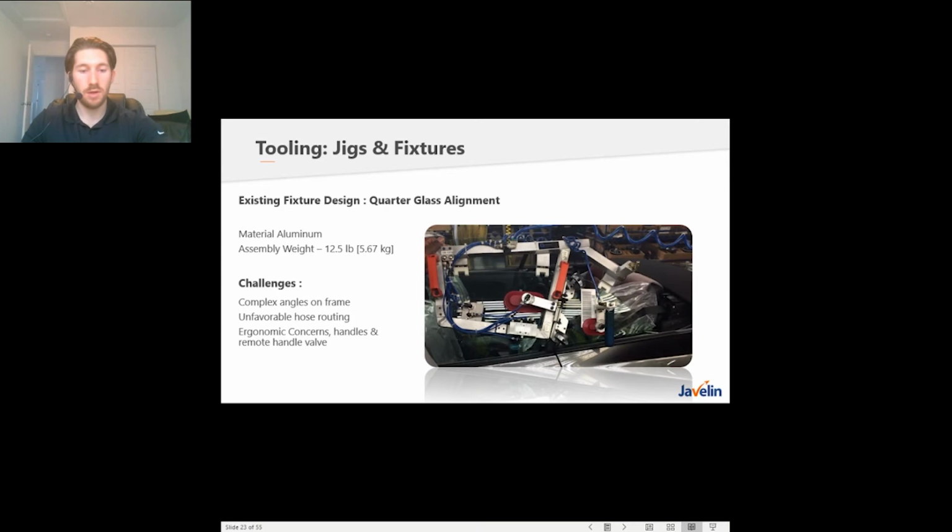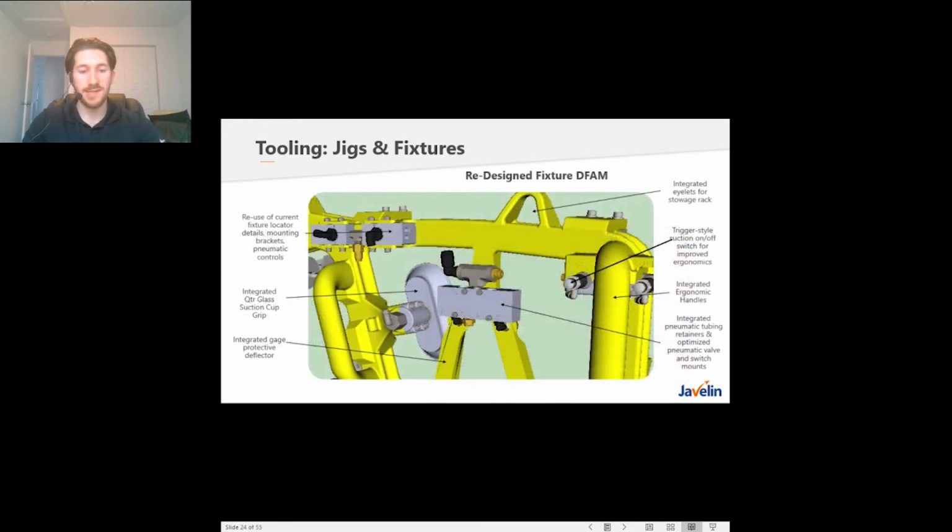So just to share an example, this is a very complicated build for the tooling shop and requires special capabilities such as an aluminum welder, complex angle cuts, and accurate locating over multiple assembled and welded pieces. So they were facing different types of challenges with complex angles on the frame, ergonomic concerns and handles, and a remote handled valve as well. And the assembly weight was 12.5 pounds initially. So what we did is what we call a DFAM, which stands for Design for Additive Manufacturing, to make sure that the parts would be adapted for 3D printing, to make sure that we will have a successful application.